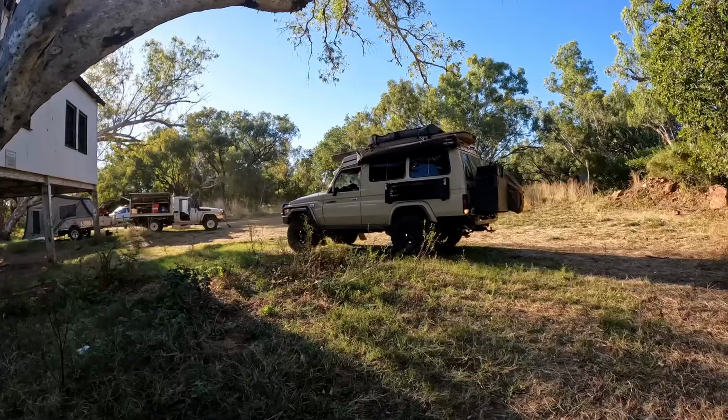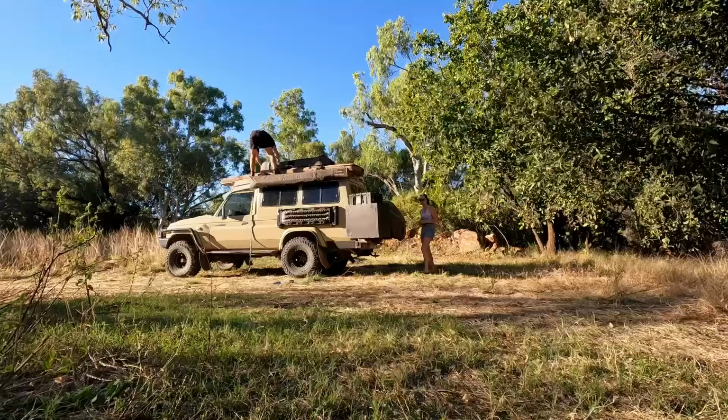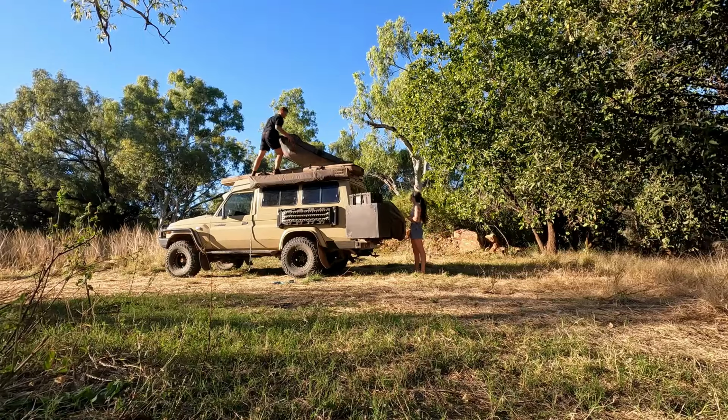Well, we just couldn't help ourselves. With some friendly faces to sit around the campfire with, and me being super eager to get the boat in the water and explore upriver, we've decided to stay the night.